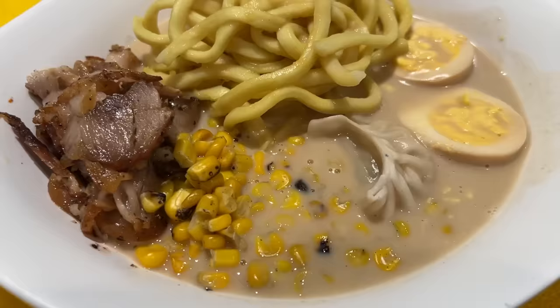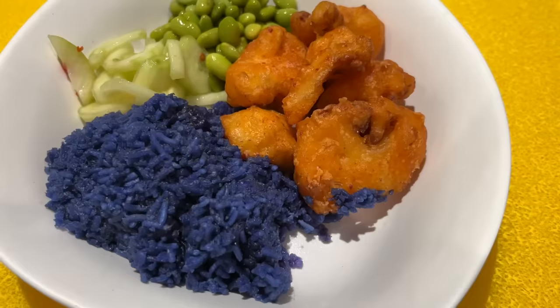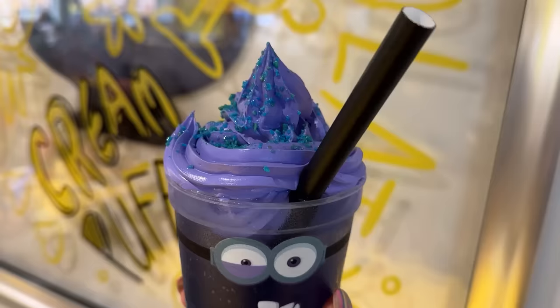Good variety, some different stuff you don't see at theme parks a lot. And I think this is a slam dunk, honestly. And I'm not even like a diehard Minions fan. I think they're cute, but like, if you've got a Minion in your group, they're gonna love this.